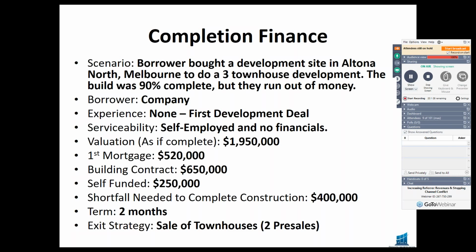What that meant is they had a shortfall of $400,000 that they needed to complete the construction, and they also only needed the money for 2 months, okay, because that was how long it was going to take them to finish the construction. And then they had their exit strategy. Of the 3 townhouses, they already had 2 of them pre-sold, which was going to be more than enough to repay both the first mortgage and the $400,000 that they needed to borrow from us.